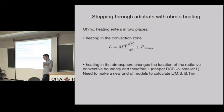What I'm saying is, I think that if you went to this terminal state where all the luminosity comes from the heat, you'd have a problem there. I agree. So what we're going to do is evolve to a state where maybe the ohmic power is a third of the luminosity or something, and then we'll stop.